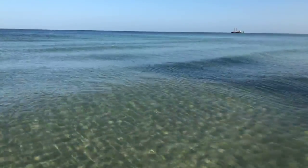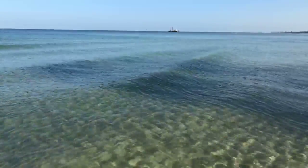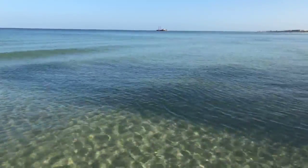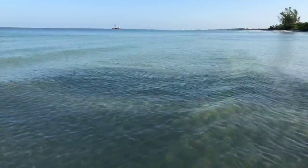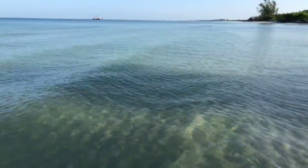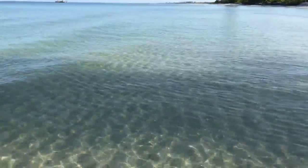Sea stars. Got a lot of sea stars out here. Nine-arm sea stars, five-arm sea stars, brittle stars. Certain times of the year, you see hundreds of the sea stars, hundreds and hundreds.